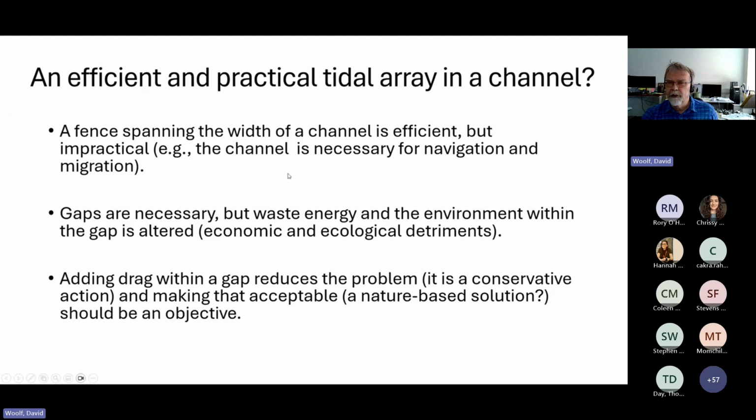So I'm going to start with this slide, which I will repeat right at the end. And some of this is sort of an assertion. I'm not going to get into the physics. The physics has been studied for about 20 years. So one of the things we have known for a long time is, in principle, what you would do if you want to get as much energy out of a channel as possible is basically put something all the way across. So it's porous, but it is more or less spanning the entire width of a channel, or even the cross section of a channel.